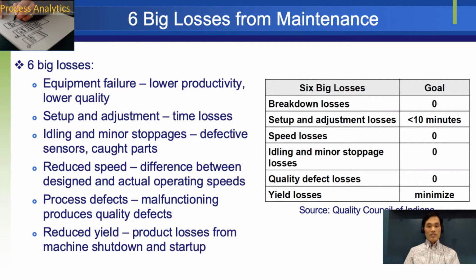Six big losses from maintenance. The sources of the six big losses are equipment failures, setup and adjustment, idling and minor stoppages, reduced speed, process defects, and reduced yield. These are the sources of the six big losses.